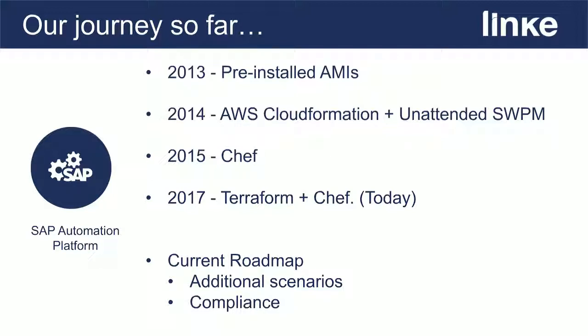But we still found that when we had to install and deploy SAP systems into several EC2 instances, we still had to do that work manually. So Chef helped us deploy and configure automatically the different EC2 instances, but still we needed somehow to go step by step manually to each of those EC2 instances and specify what we wanted them to be.